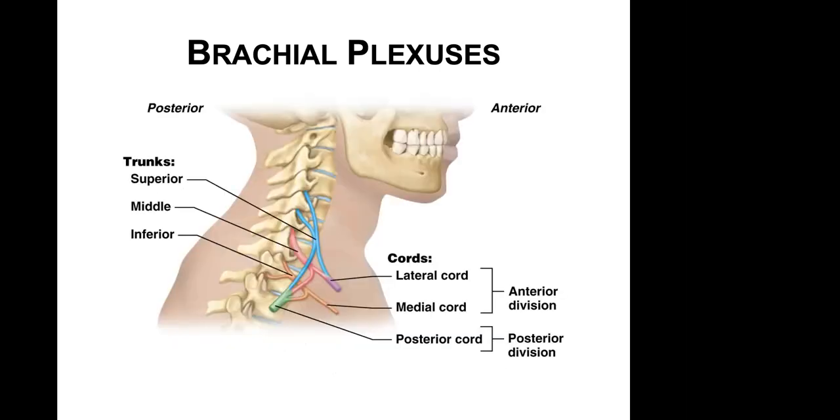And here you can see the brachial plexuses, okay, with our superior, middle, and inferior trunks. And then you can see, in addition, the lateral, medial, and posterior cords, which will either supply the anterior or posterior division of the spinal cord. I'm sorry, anterior, posterior divisions of the body, sides of the body.